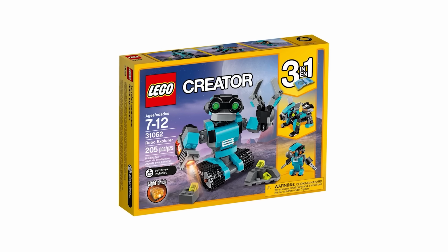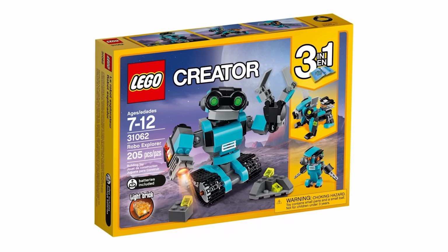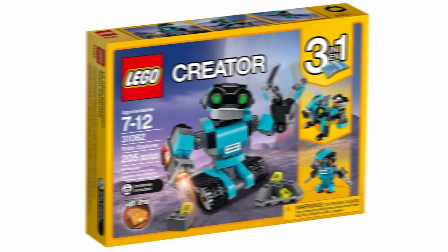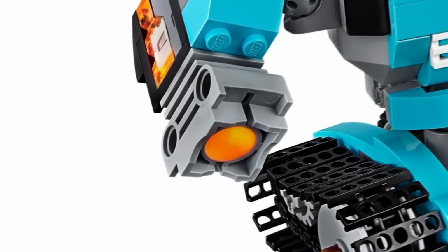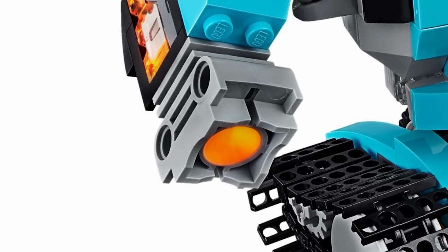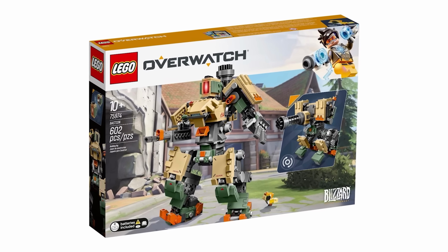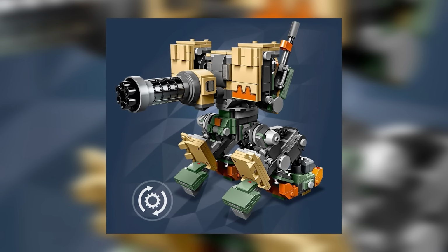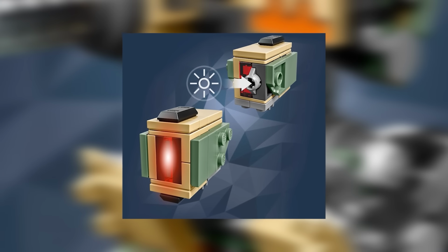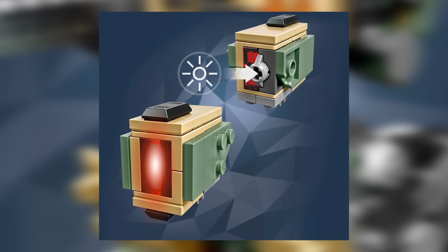Now, while buildings might be the most obvious place to find light bricks, there have been at least a few robots over the years, and one of my favorites is the 3-in-1 Robo Explorer from 2017. The location of this light brick is a bit unexpected, as it's placed in the robot's right arm as a flashlight. Another example can be found in 2019's Bastion from the short-lived but very fun Overwatch line. This set is pretty cool in its own right, and any LEGO build that transforms is always a win for me. Much like the Robo Explorer though, the use of a light brick here is fairly limited, as it's just used to make its eye light up. Not exactly groundbreaking, but it's a fun feature nonetheless that really helps elevate this build.